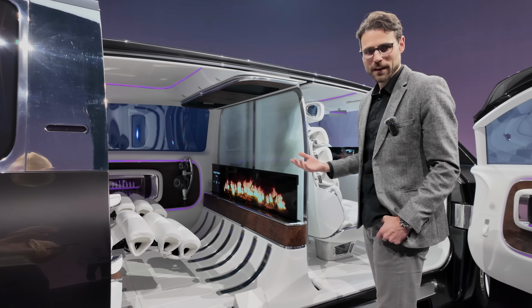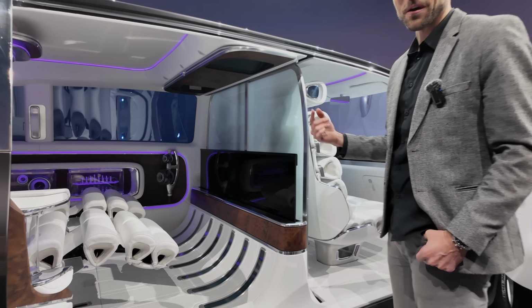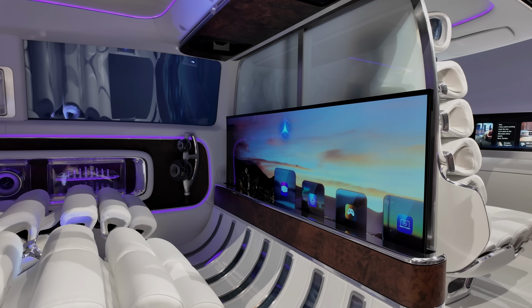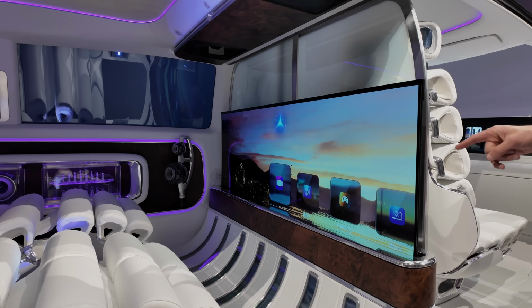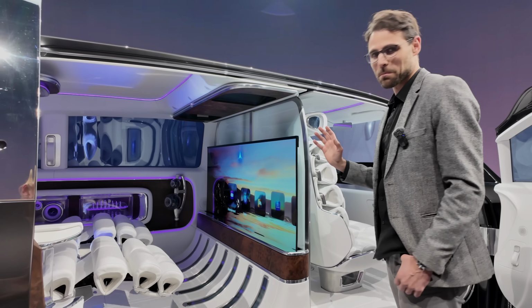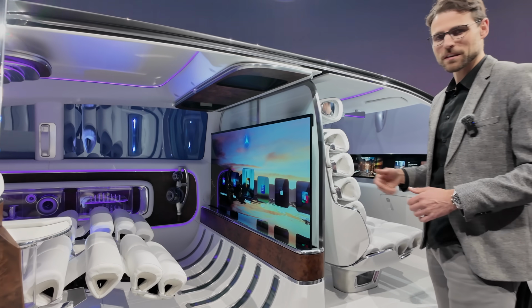But this is just one function actually, because the screen can go up even higher. And then you can see the full 65-inch potential. And this is an actual screen, so this could be somewhat real. We have to see about it later.